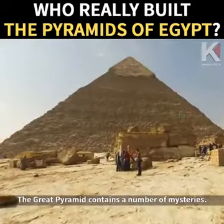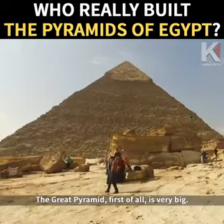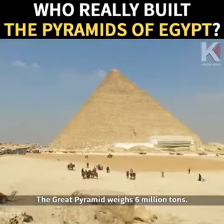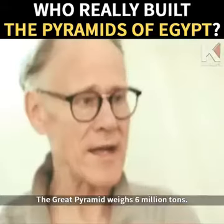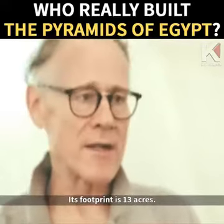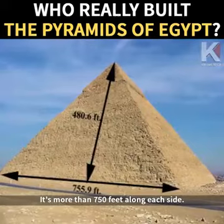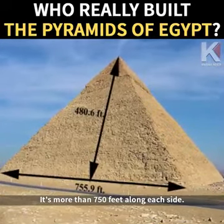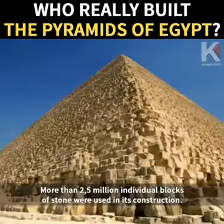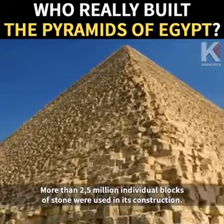The Great Pyramid contains a number of mysteries. The Great Pyramid, first of all, is very big. The Great Pyramid weighs 6 million tons. We can calculate that from its mass. Its footprint is 13 acres. It's more than 750 feet along each side. It's 481 feet tall. More than 2.5 million individual blocks of stone were used in its construction.